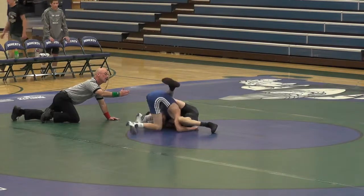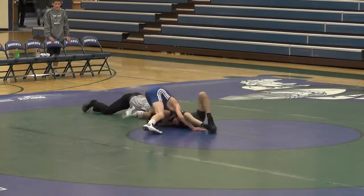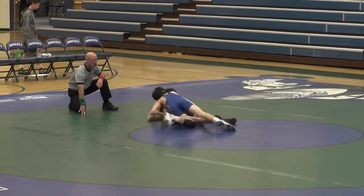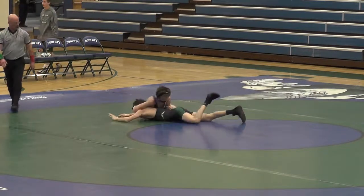And we've got ourselves into a little bit of a tight spot here. It's 3-2. Pine Creek is winning that reversal. Is going to reverse the score. Now 4-3. No back points there.